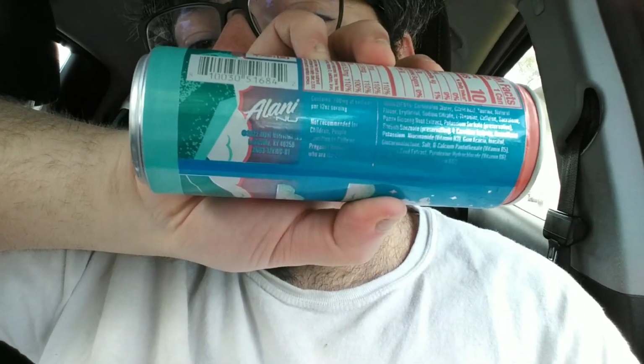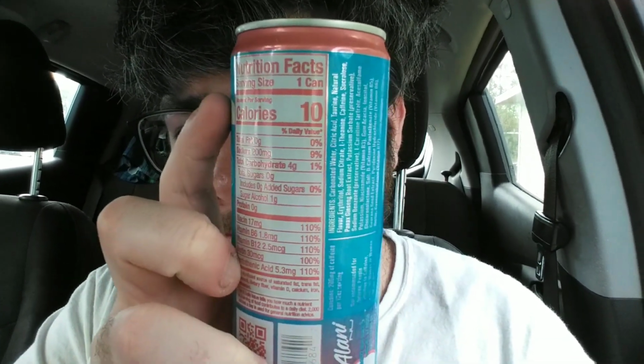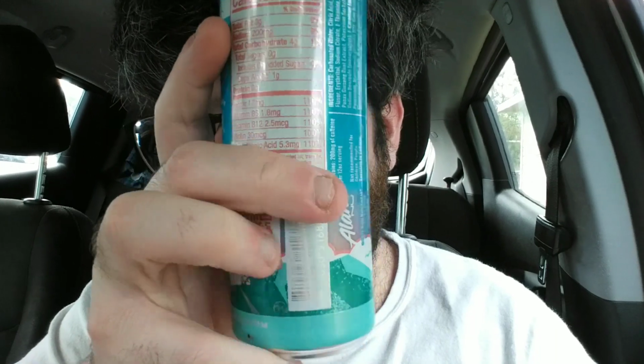It's probably going to be a little bit hard to see. I'll just let you see it when I show it off up close, though. You can see it a little bit better in a minute. Here's nutrition facts. Okay, that's pretty much the entire can.